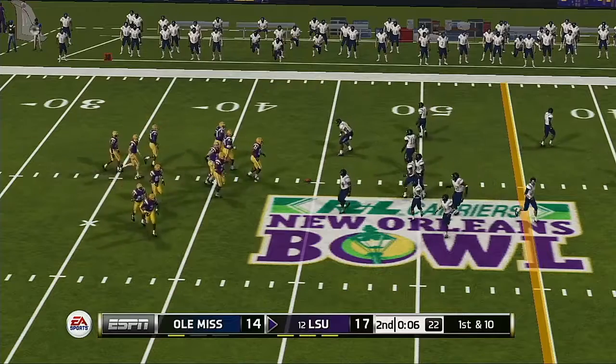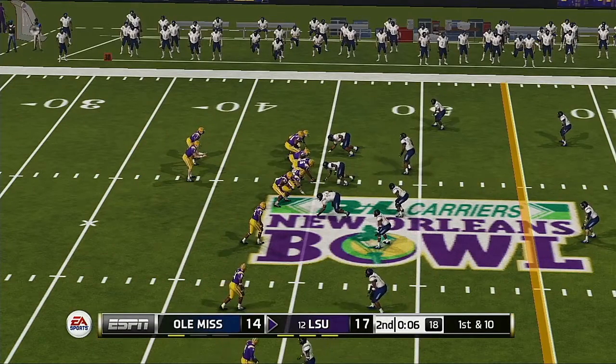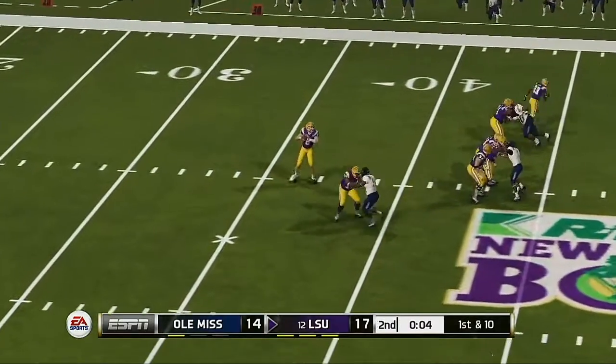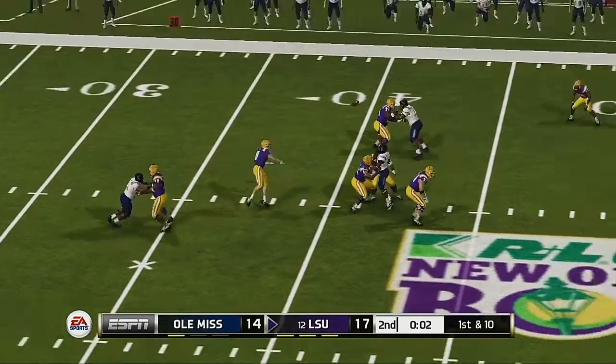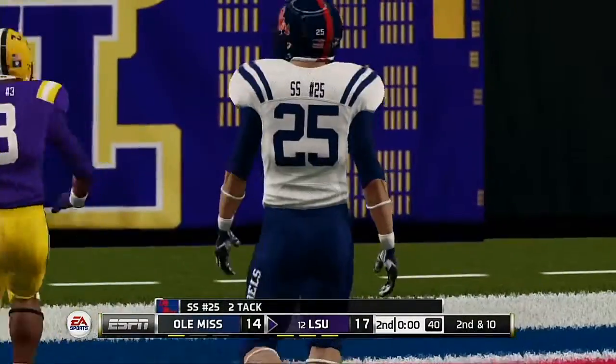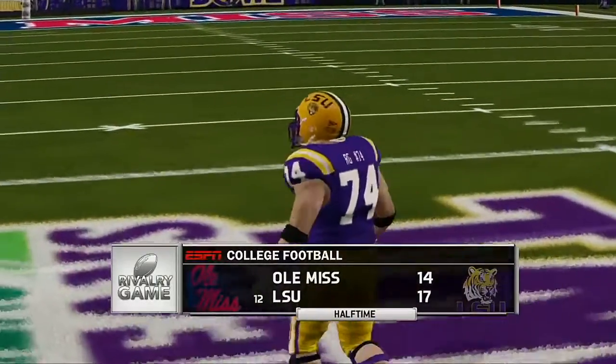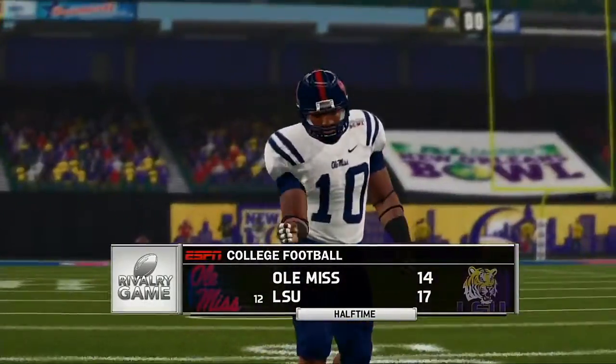First and 10. Ball on the 44-yard line. LSU holds a field goal lead. He lets it fly. Can't connect. A tight first half of football, and we head to the break. The Tigers with a 3-point lead.